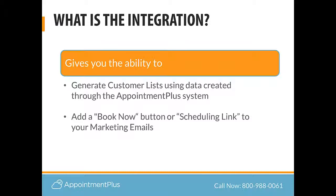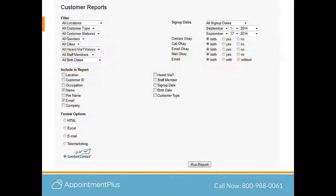Also, another neat part of the integration here is the option to add a Book Now button or scheduling link to your email. So we'll take a look at that. First of all, I want to show a quick example of what it actually looks like in AppointmentPlus and one of the many reports that we offer.